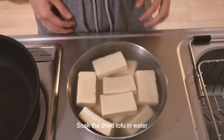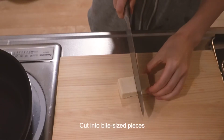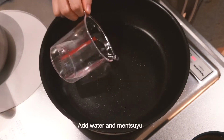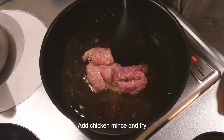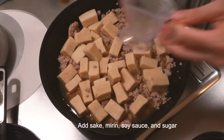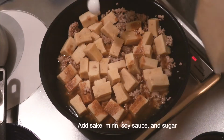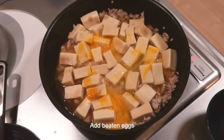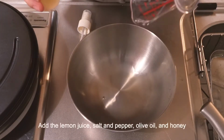So first is a chicken ball with dried tofu. This is a rice ball, a slight variation of the Japanese rice ball, combining chicken and rice. The point is that rice is usually used, but here we use koya tofu instead. Sugar content is reduced while maintaining the dietary fiber, making it healthy. This koya tofu is made from soybean, so when combined with chicken, it provides a lot of protein.